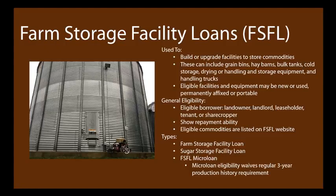So these can be either permanently affixed, like a permanent grain bin here, or they can be portable. So an example of that might be a refrigerated truck that is portable on and off the farm, but it's going to count toward that cold storage, and it would be a handling truck in that situation. So that's just important to know, that they don't have to be solid facilities built onto your farm. They can be mobile, as long as they meet the other requirements.